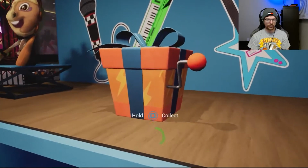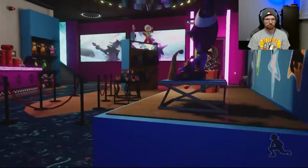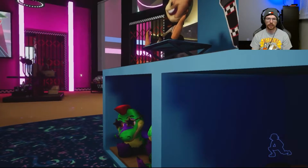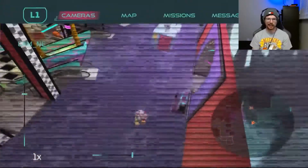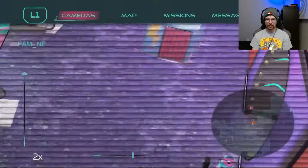Okay, hold the collect. Mr. Hippo Magnet. It's a crappy Mr. Hippo fridge magnet? Lame. But he did say that he believed he could use the magnet. My kid sounds a little selfish. Maybe he does need to die. You know, you never know. Oh, I can zoom in and out. Nice. Anything special I can see? No.